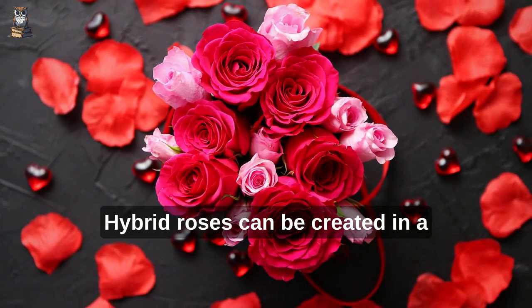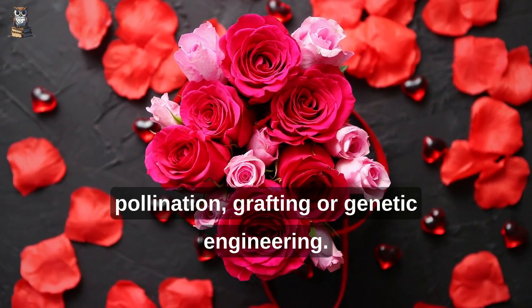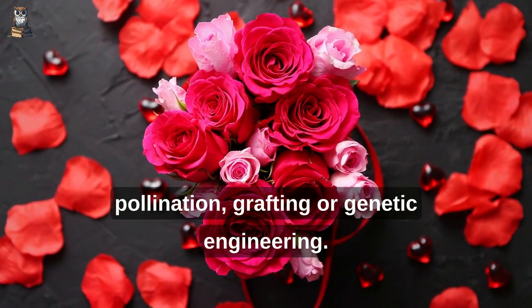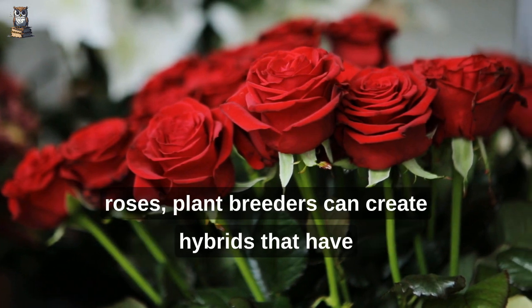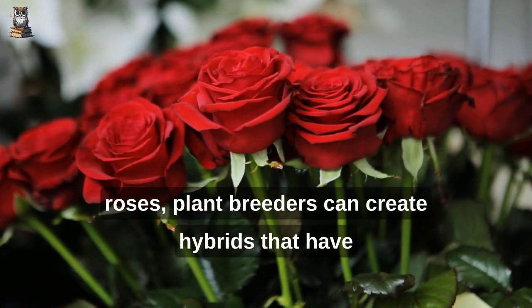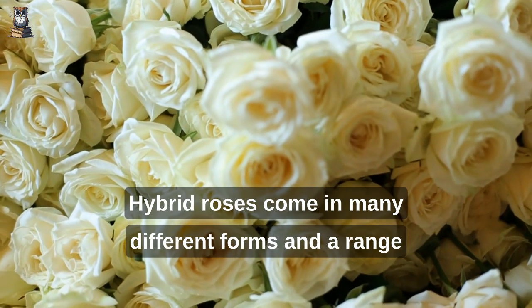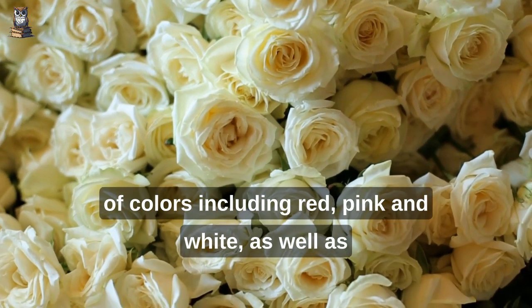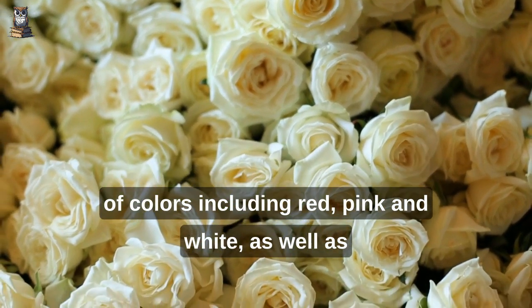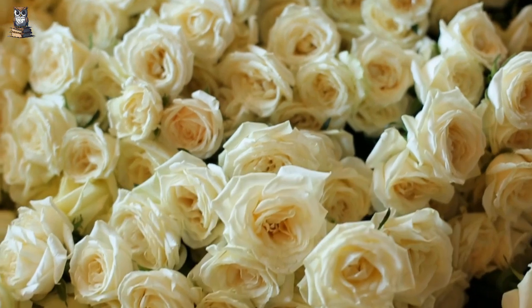Hybrid roses can be created in a variety of ways, including through controlled pollination, grafting, or genetic engineering. By carefully selecting and breeding different varieties of roses, plant breeders can create hybrids that have the best traits of each parent plant. Hybrid roses come in many different forms and a range of colors, including red, pink, and white, as well as more unusual colors such as yellow, orange, and even black.